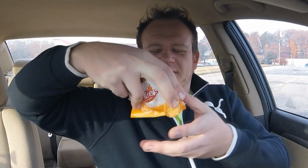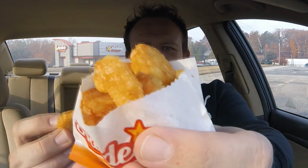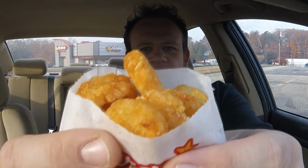Oh man, they loaded down the hash browns. They're all in the bag. I think they all spilled out. Hash browns. Looks nice and crispy. Golden delicious. There's probably a baker's dozen in here. A dirty dozen. Pretty good. Let's try one of these.